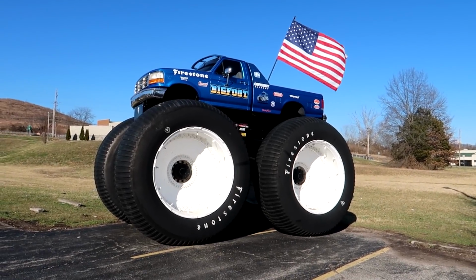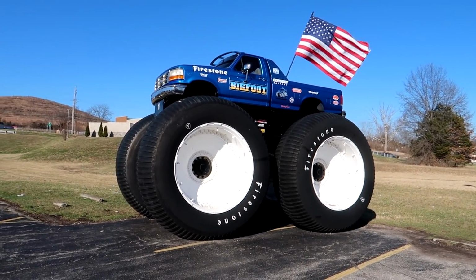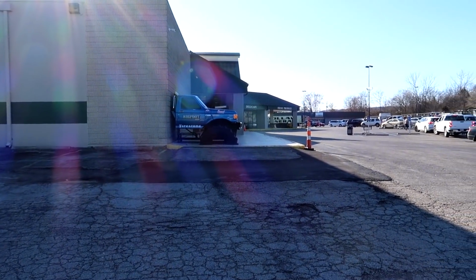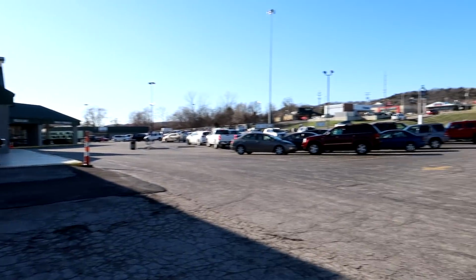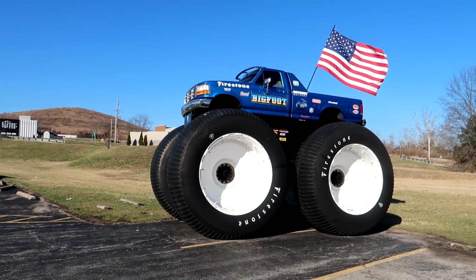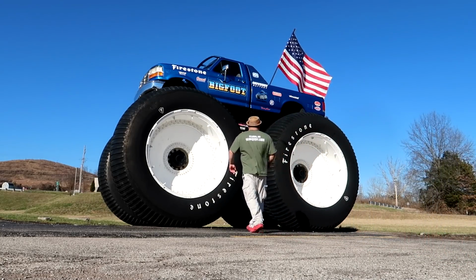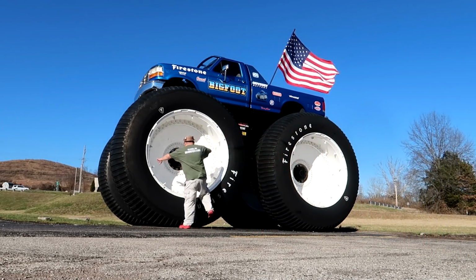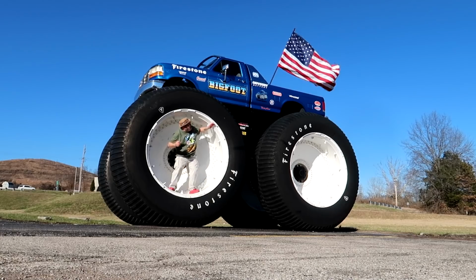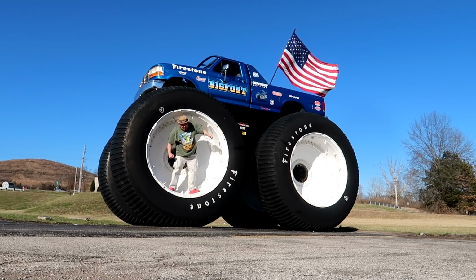So this is one of the original Bigfoot trucks. I'm not sure what the connection is with this. It's just a grocery store over there. So I don't know why it's over here in this particular grocery store, but yeah, that's impressive. Look at that. That is a big tire.